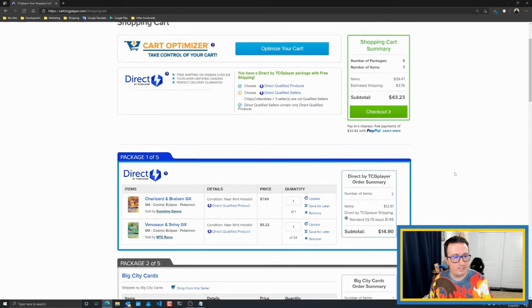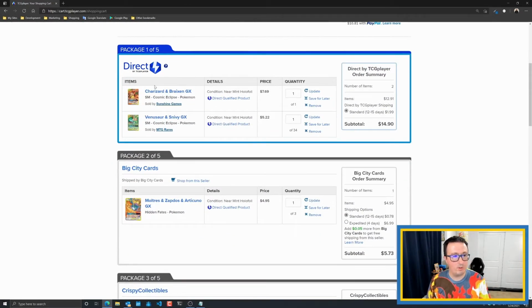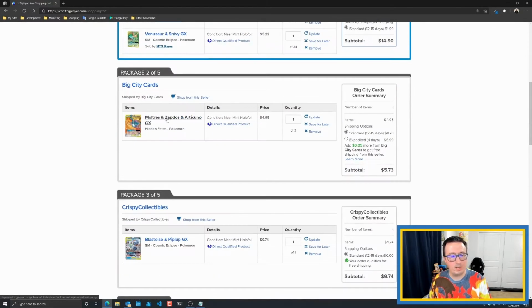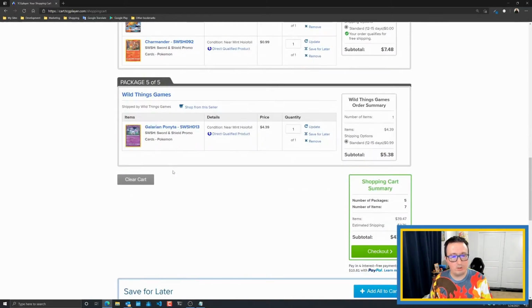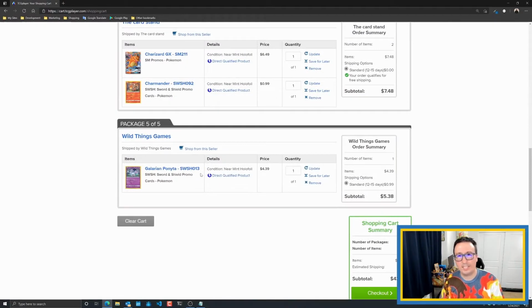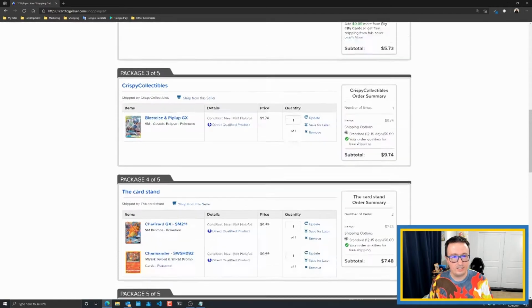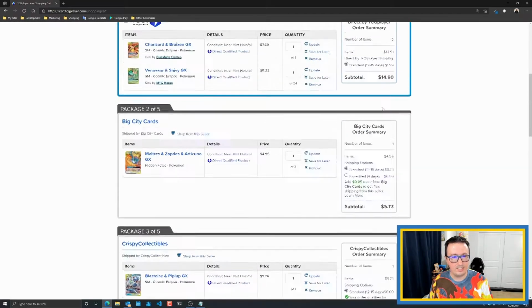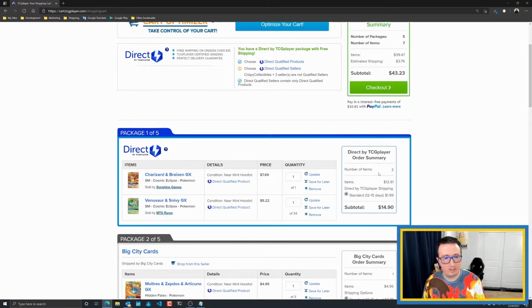Now, if I had to guess, it's because we're not using the same vendors here. So first of all, we've got Charizard, Venusaur, the Moltres, Zapdos, Articuno, Blastoise, some Charizard, some Galarian Ponytas, but really there's how many vendors here? There's five different packages are going to be shipped. So that means I'm going to get 5 different envelopes in the mail with Pokemon cards. And each one of them is charging, except for this one that's free, 99 cents, 78 cents, $1.99. So that's like $5 in shipping already.